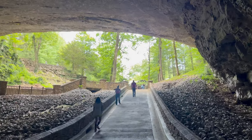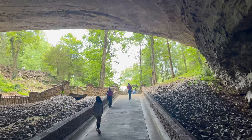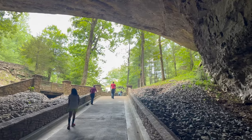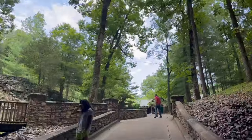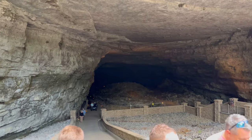We are back to the entrance to the cave, and we are about to go from spring right into summer here. All right, we are back outside. Back to summer. Thanks for coming along. It was fun.